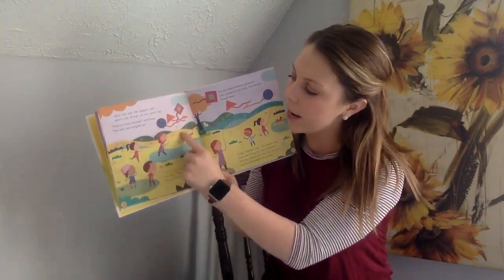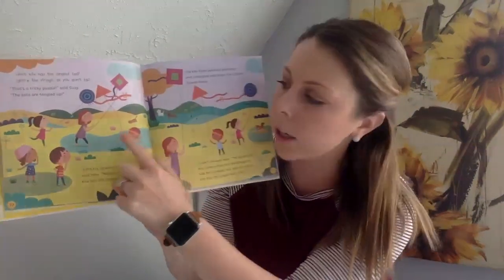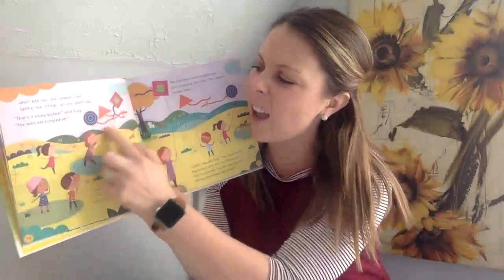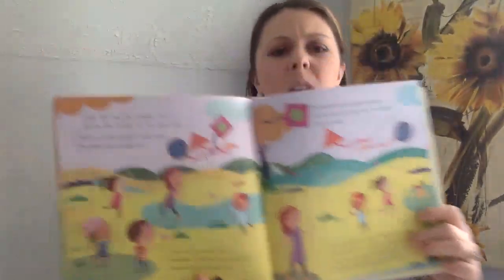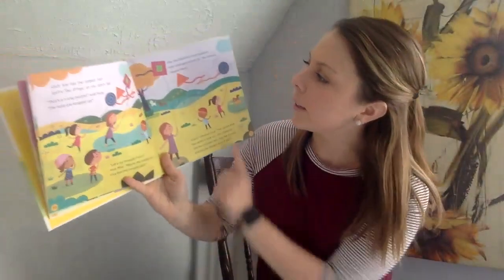So we're looking at the kites, and it said ignore the string. So we're not looking at the string. We're looking at the ribbon coming off the tail. Okay, and see how they're all tangled up? It's kind of hard to see in that picture which one's longer. So let's see what happens.